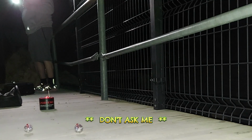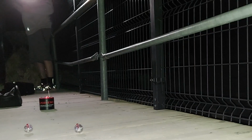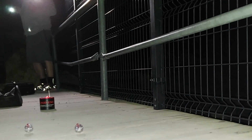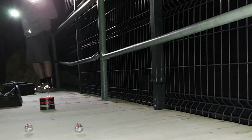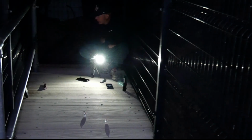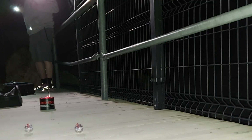Ass bait. Don't ask me. Oh, I thought it said ass bait. Dude, don't ask me. That's kind of mean. Why? Then don't say it in the first place. Yeah. Just shut the fuck up then. Idiot. If you don't want us to ask you, then just shut up.